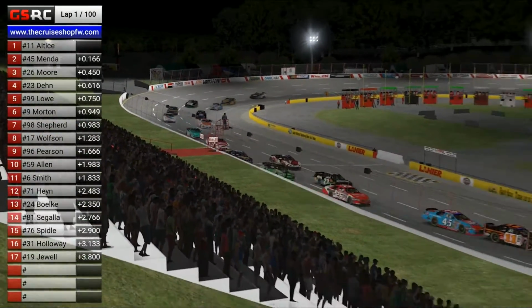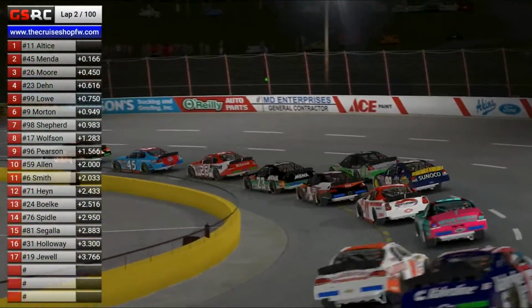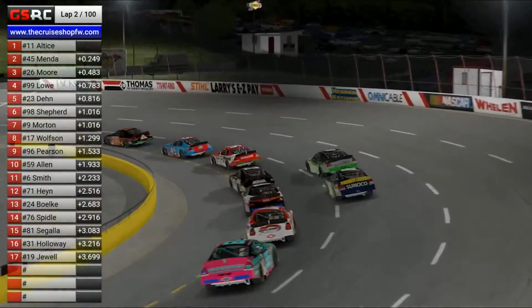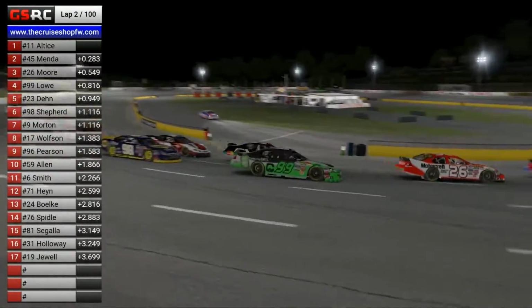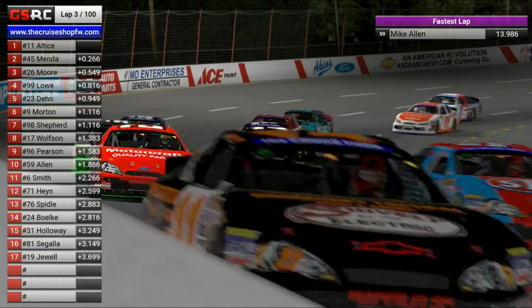These drivers are going to be fighting to get to that bottom line as quick as possible. And you see Dean trying to force his way, get to that inside, because he has James Lowe on the outside of him right now, trying to push him. They're trying to make that outside work. Lowe and Shepard right now on the outside are actually putting up a pretty good fight. And Lowe actually almost has enough momentum here coming off a 2 to take over that 4th place spot.